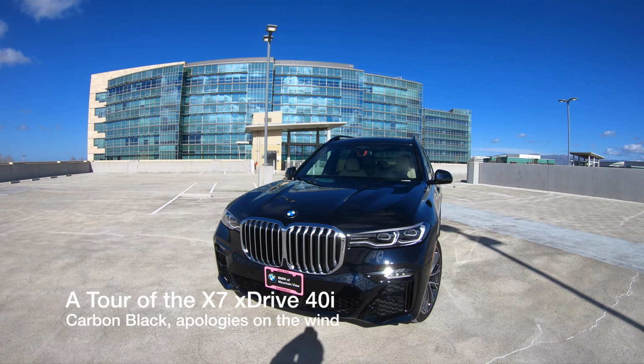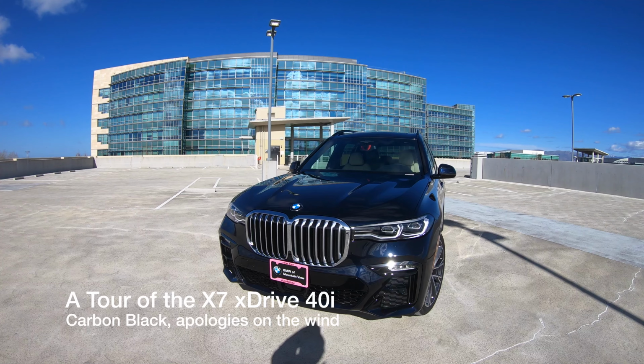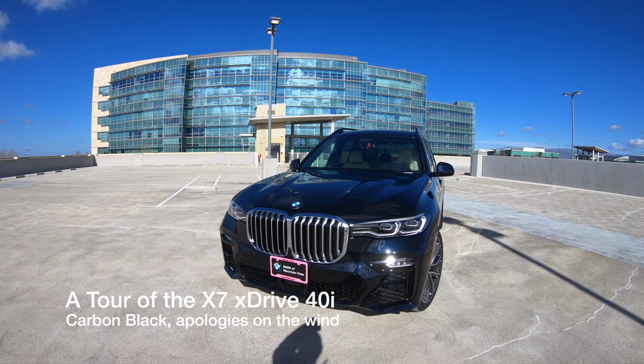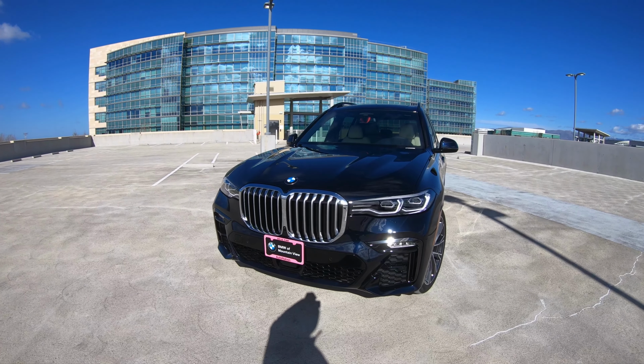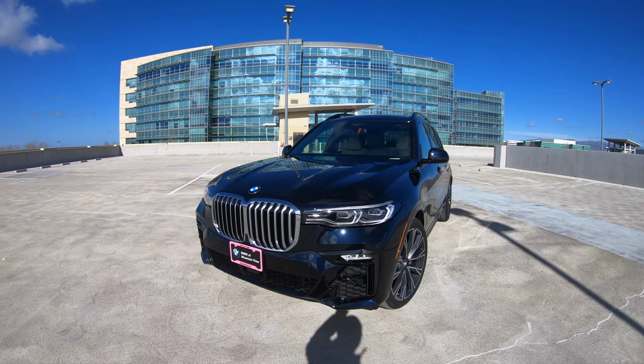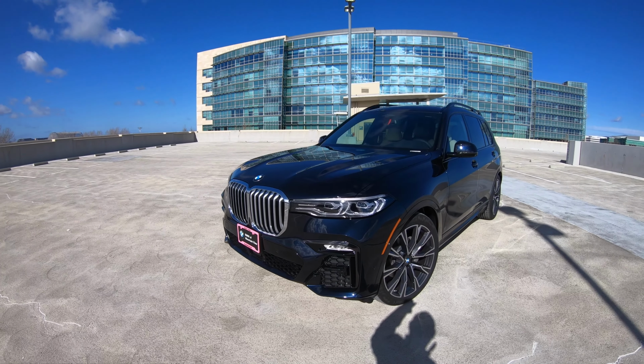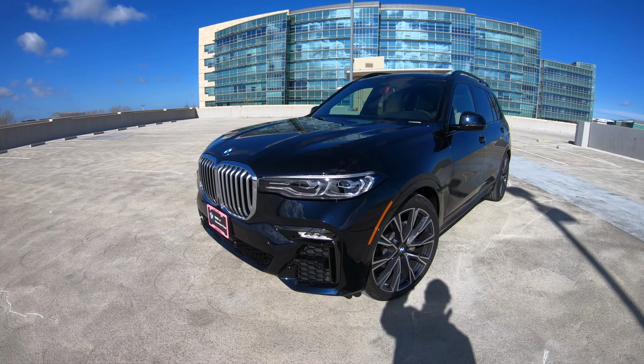Again, apologize for the wind. It is quite windy today. And this is the only time this week I'll be able to get out and get some pictures and videos of these cars. So, 2021 X7 xDrive40i in one of my favorite stereo colors, the carbon black metallic.